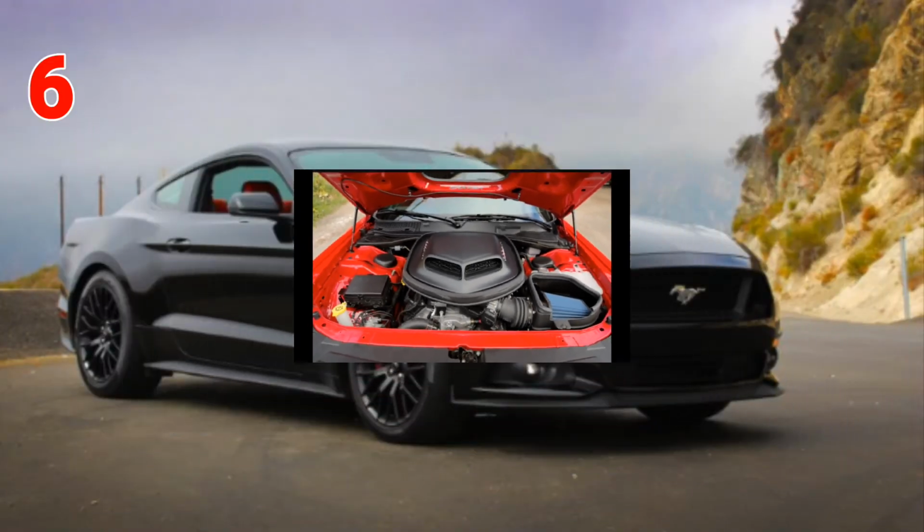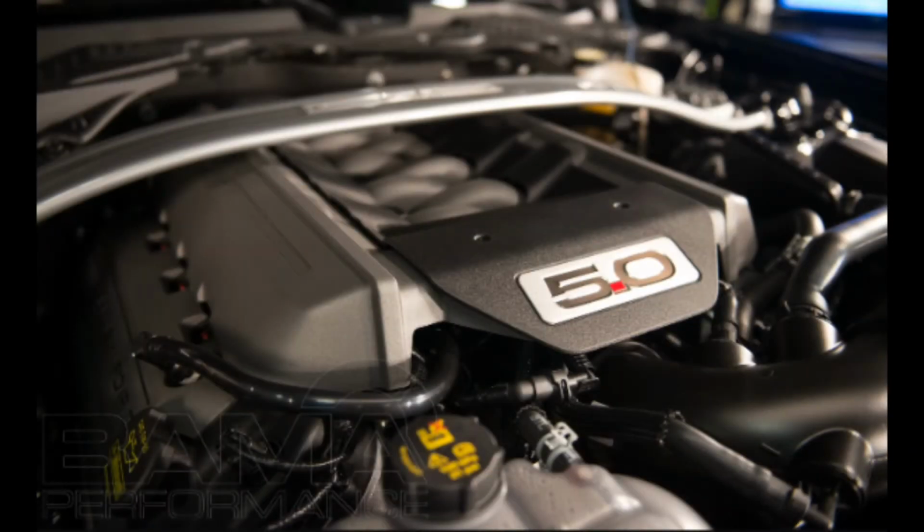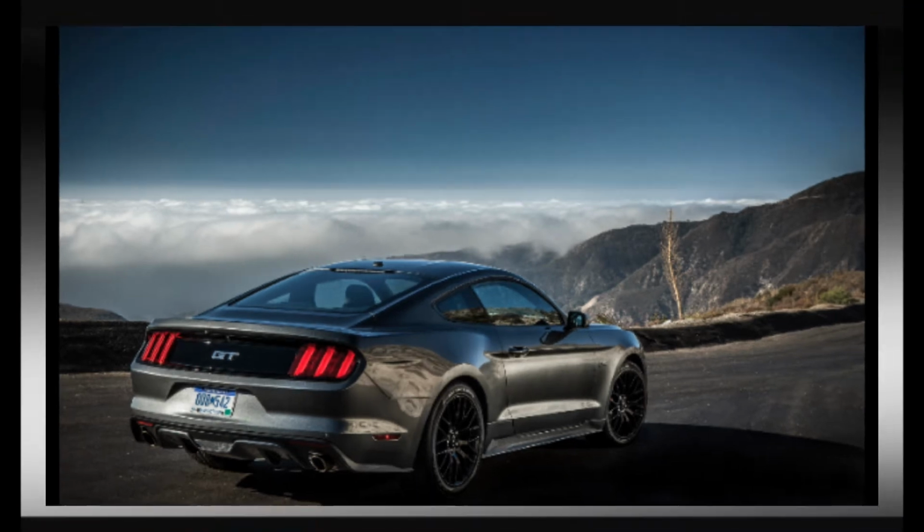And that brings us to the number 6 spot. And that goes to the 2015 through 2017 Mustang GT. A starting sticker price of $32,395 and 435 horsepower, the S550 GT is the most bang for your buck in this comparison. That and 400 pound-feet of torque combined send you to 60 miles per hour in 4.2 seconds, passing the quarter mile in 12.3. Weighing a reasonable 3,700 pounds, and paired with the wonderful 5-liter Coyote engine, you'll reach a top speed of 164 miles per hour. Due for a refresh in 2018, the Mustang GT will surely hold its spot as one of the most popular pony cars of all time.